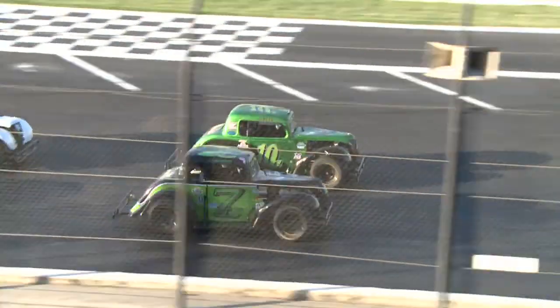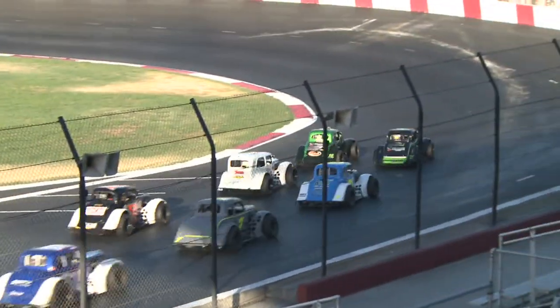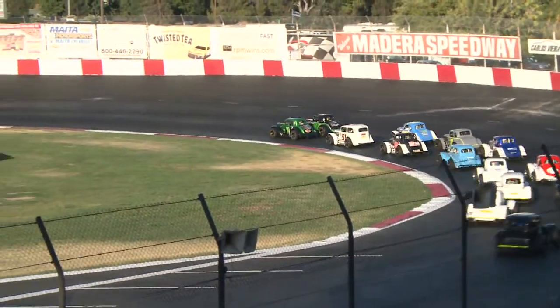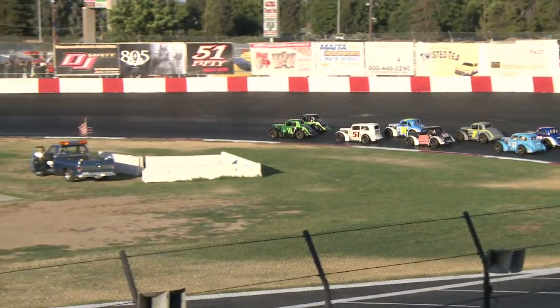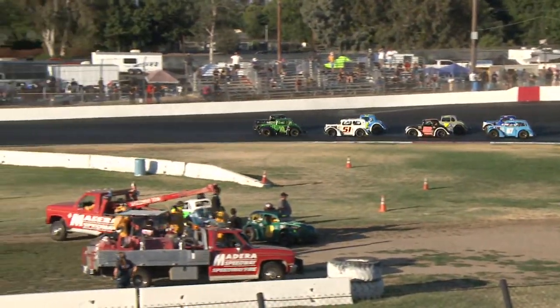Really not sure what happened to the Clement car. That's unusual. Normally those guys are very, very reliable. He pulled out right at the early stage of this event as the Austins line up, and it will be Carly to the inside, Cameron to the outside.